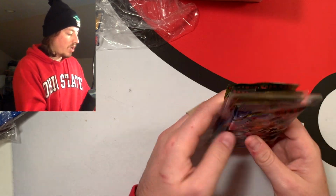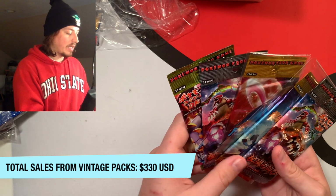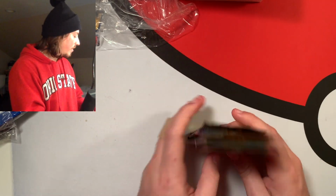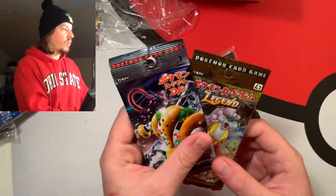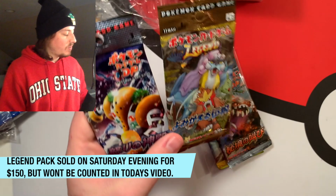So yeah, not bad at all, considering these are kind of like my most expensive items, and selling 5 of them is a big deal. Really happy with that. Of course, these two have yet to sell. The Legend Pack, which is really surprising. I thought people would really like the Legend Pack.